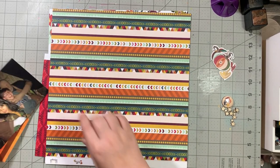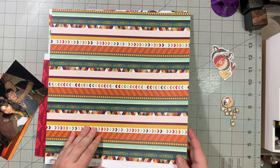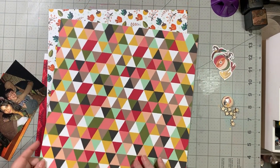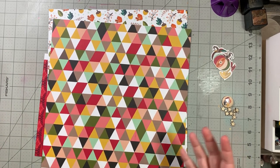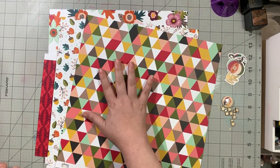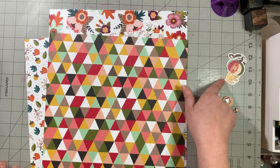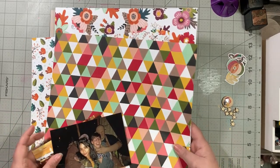I am working with Cat Martin's Norwegian Woods. Cat Martin is actually a YouTuber. She's been kind of not on YouTube lately, but she also does digital design, and then Cheeky Studio, which is also run by a YouTuber who does kits and stuff like that, did a printing of this line, and I purchased everything, I think. Flair and die cuts and paper, because I love the richness of the colors. So that is the history of that.